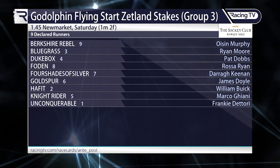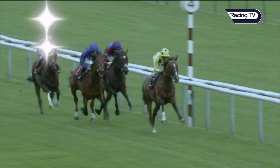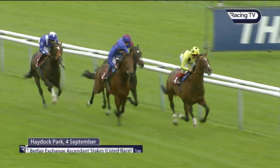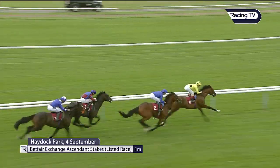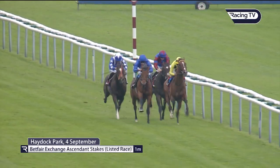Berkshire Rebel, Bluegrass, Jukebox, Foden, Four Shades of Silver, Goldspur, Harfit, Night Rider and Unconquerable. We're going to start with Harfit, who won on debut at Newmarket and subsequently was beaten on quicker ground at Haydock in listed company. What was to blame in your mind for not being successful? The quicker ground, I think, could well have been pertinent. If you look at the way that he's moving up to try and challenge Triple Time, he never quite manages to land a blow, never quite manages to get on terms.